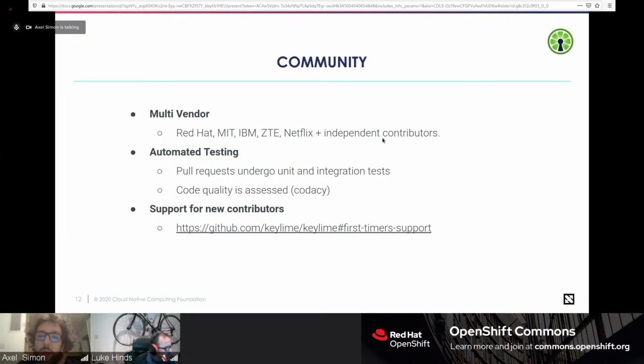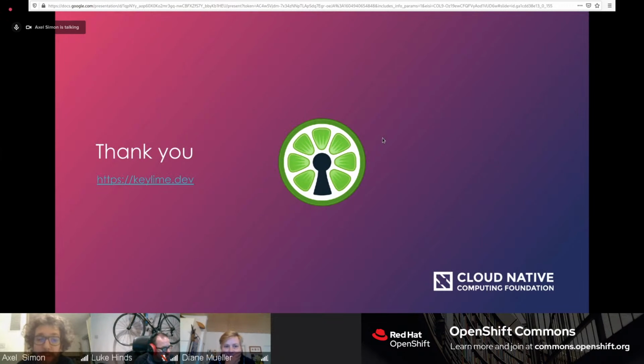The community's friendly. We have a Slack room on the CNCF Slack. Everybody's very welcome to join, ask questions, take Keylime for a spin and see how it grows. We also have a lot of automated testing. We do code quality assessments, and we try to be pretty supportive of new contributors. There's a guide, and there's a lot of help available if you need it. So with that said, please don't hesitate to try out Keylime. Come and join us if you want to have a chat, and we are now open for any questions you might have.